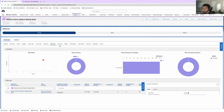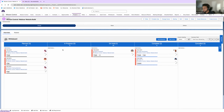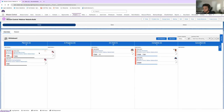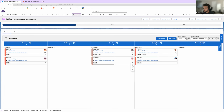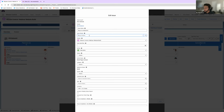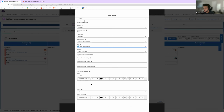So it looks like we do have a risk. And what I'll go ahead and do is I will look at our whiteboard here. Looks like we have that build framework, that one that was on hold because of availability, but I'll go ahead and quickly move this status, build page content, to on hold as well, because we have a new issue here. And I'll go ahead and put in the issue for Kelly, bug on component. And I'll go ahead real quickly to relate it to Kelly. And then I want to relate it to that risk that we had, bug on component, so that all the information is always going to be synchronized here.